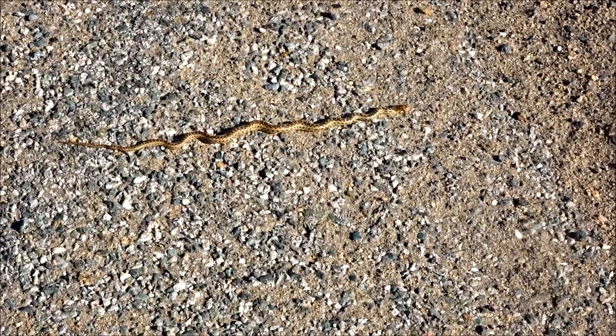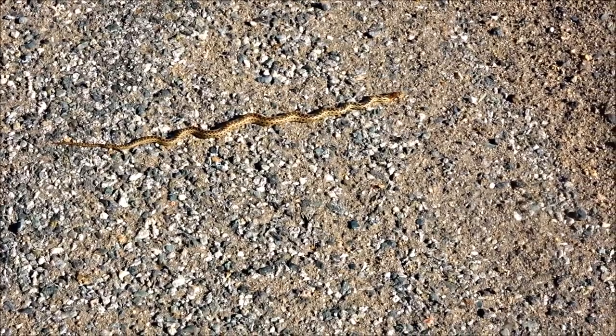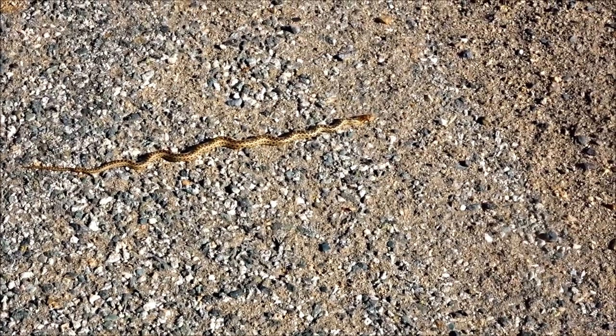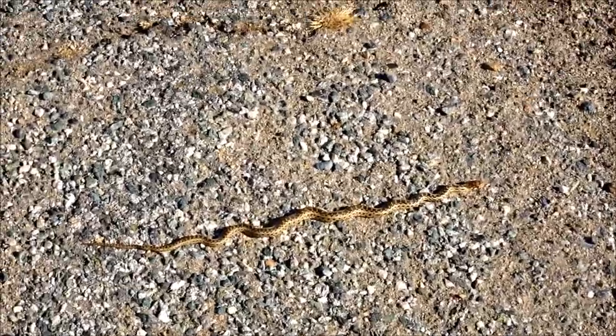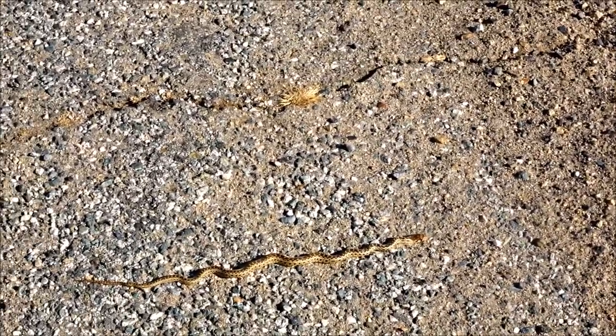What if it freaks out and just comes after us? It won't. I don't know if it's a baby rattlesnake. It doesn't have its baby rattle. It looks like it's a baby gopher snake. Ooh, that looks dangerous. Let's get closer. He's froze. He wants us to think we don't see him.